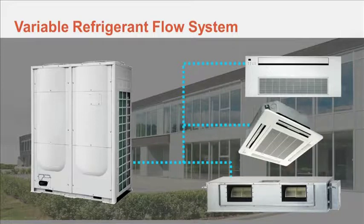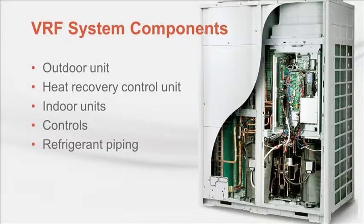There are cooling-only systems, heat pump systems, and heat recovery systems. The latter two are able to provide heating. VRF systems include an outdoor unit, a refrigerant control device for heat recovery systems, indoor units, controls, and refrigerant piping. We'll talk about each of these in greater detail throughout the broadcast. First, let's spend some time looking at the outdoor unit, its components, and how it works.